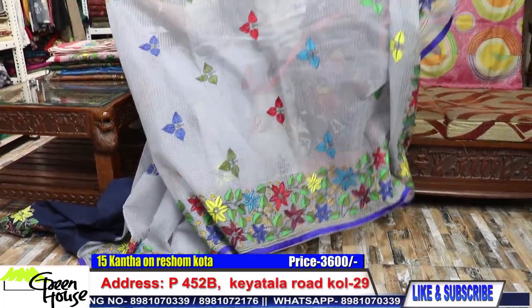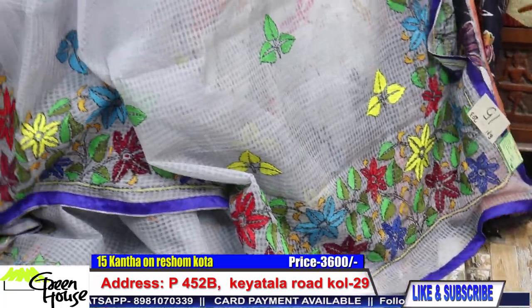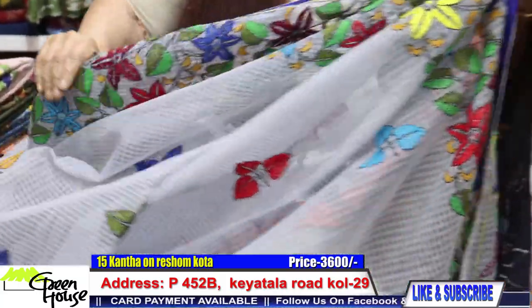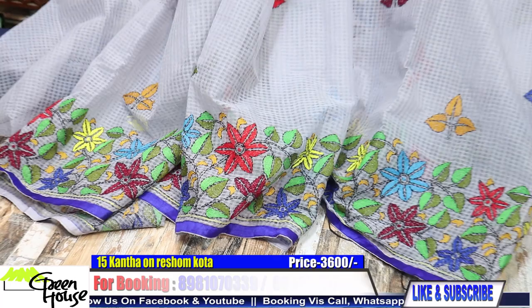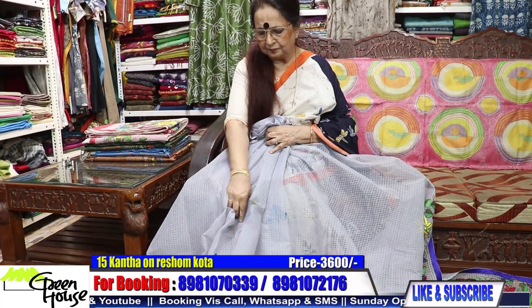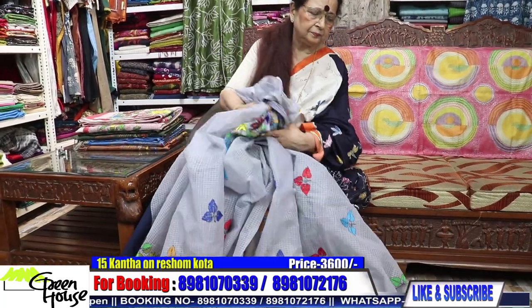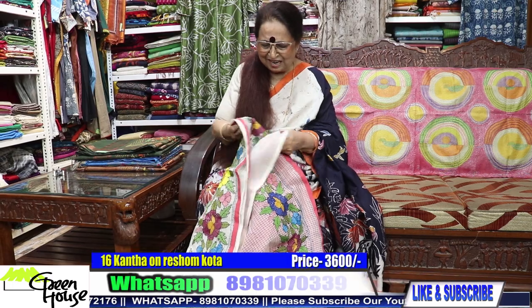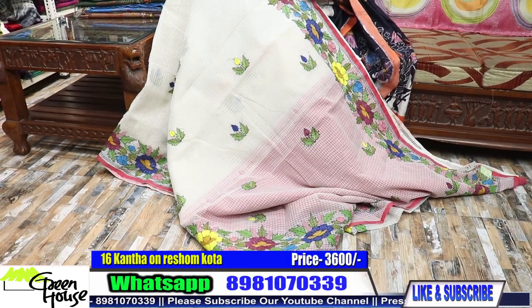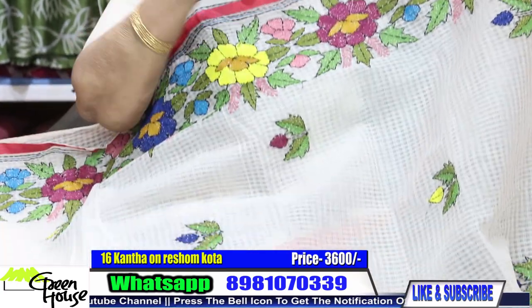This is the one. This is like this. Very light for scorching summer heat also it'll stand, khub aram hobe gulo porle. All kantha embroidered, they're 3600. And one more of the same design because this was always in demand, especially this color. Look at this, so very beautiful. এগুলো সব দেখিয়ে দিলাম, অনেক কাঁথা শাড়ি এসেছে.